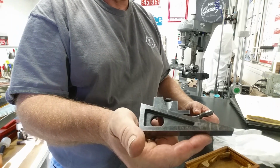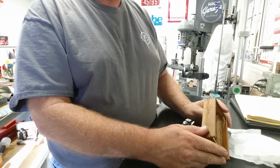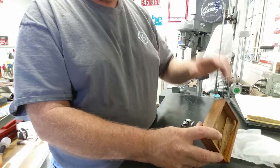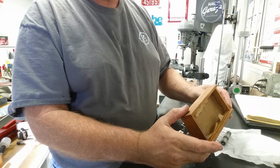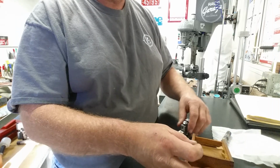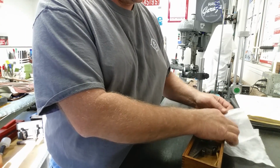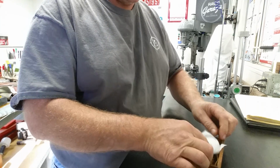It'd be interesting to read in an old machinery's handbook on how to do that. This once belonged to a gentleman by the name of R. Geffinger, it looks like, on the side of the old dovetail box. Pretty cool. Thank you, James. I'm going to keep it wrapped up in these little Hoppies wipes. These are pretty cool. Keep them from beating into each other.